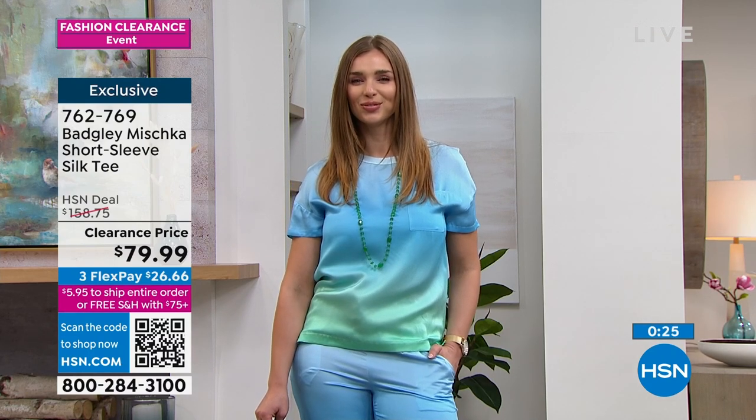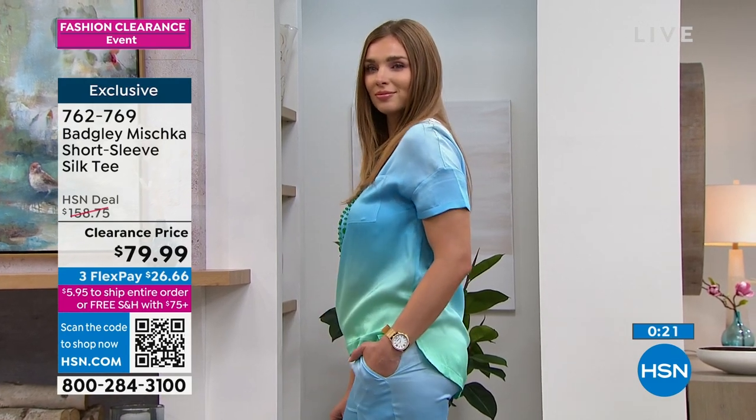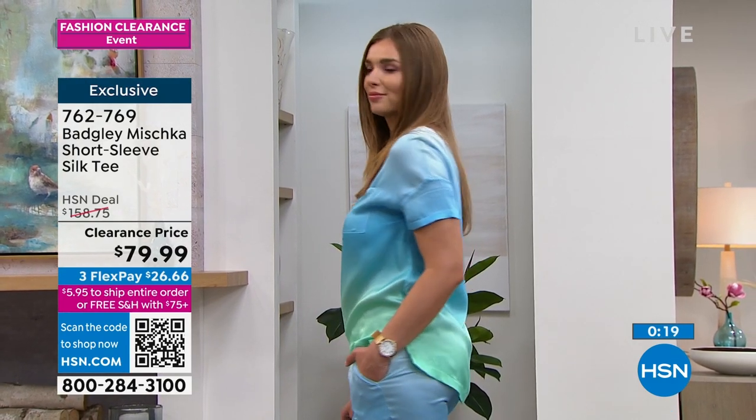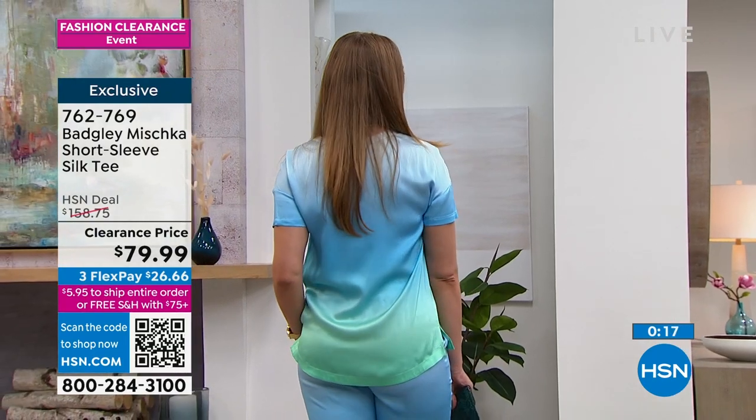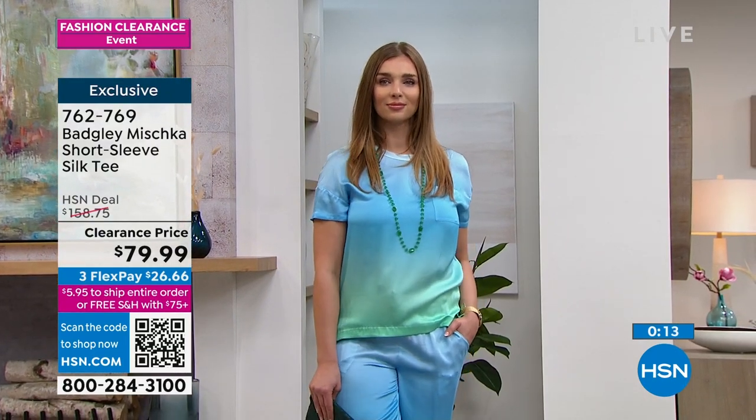She's on her own. But the cool thing about this line is that this is high fashion. You're gonna see your favorite celebrities wearing this, but now it's accessible to you because it's on sale. Clearance. All right, we're gonna talk about the pants now.